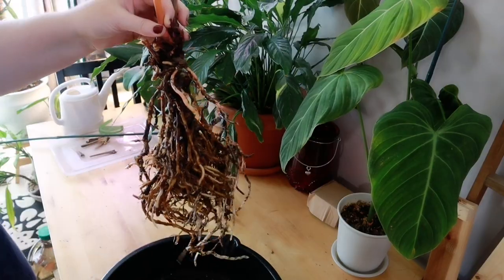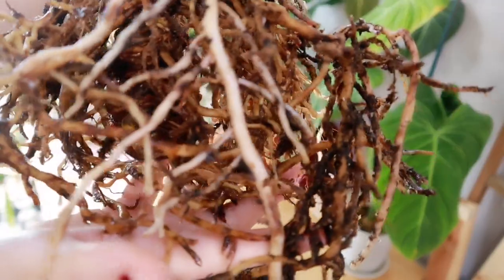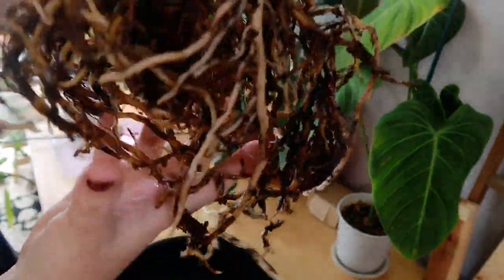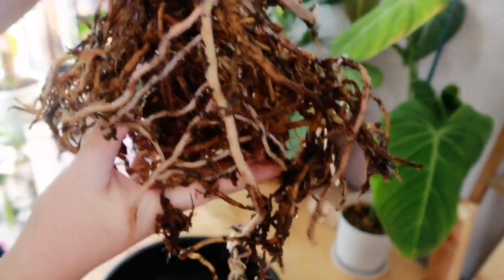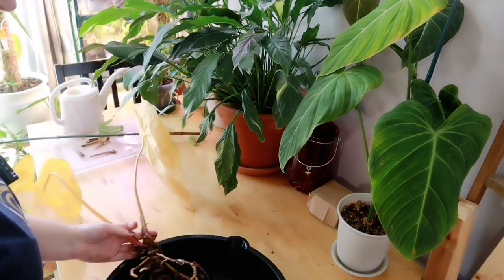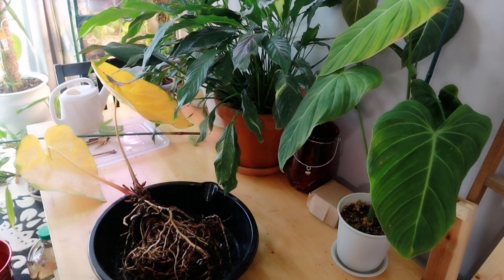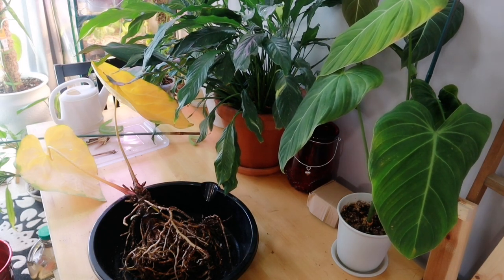Okay, we got her all cleaned up here. I'll get you up close so you can see what the roots look like. That's focusing on the roots. There we go. So we need to just take the scissors and get some of this older stuff off. It's honestly not as bad as I thought it was going to be, but there's definitely a little bit of rot here to take care of. Fortunately, it didn't get to the point where it was stinky rot. Sometimes you can really tell that a plant needs help because it gets super stinky.